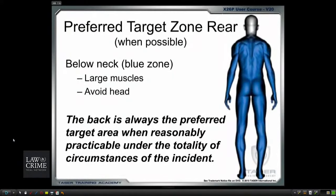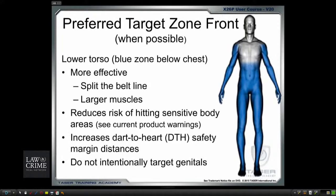And here again, seeing the same sort of target area, back is preferred, correct? Yes. When practical, practicable, I guess is the word, correct? Correct. And 117. If the front is targeted, it should be the lower abdomen, correct? Correct. And there is a reference here to split the belt line.